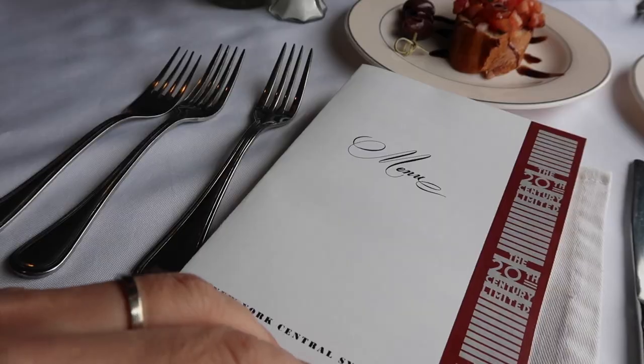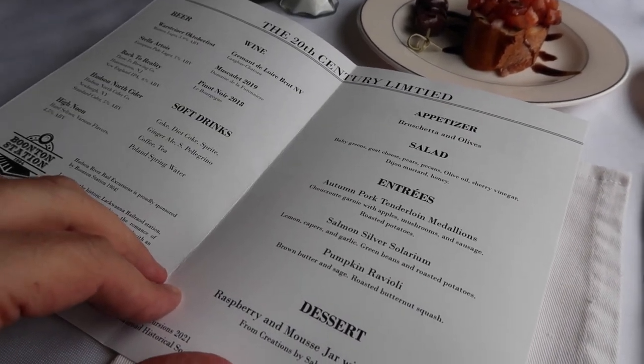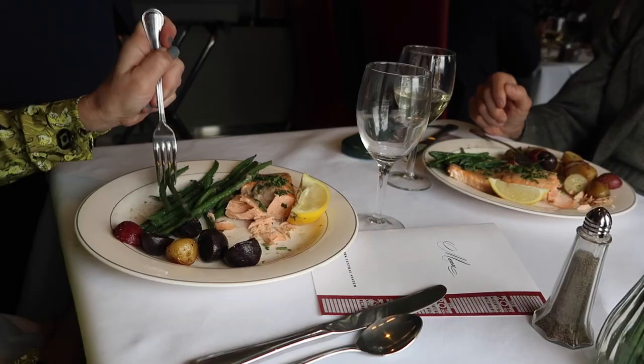On trains nowadays, the dining options leave something to be desired. Usually it's reheated nachos, a stale sandwich, candy bars, things like that. So it is quite a treat to have a freshly prepared four-course meal on this train. The options today were salmon, pork medallions, or pumpkin ravioli, and it is amazing. And we're having a full bar up to Albany and back from Albany, so it's been a great trip so far.